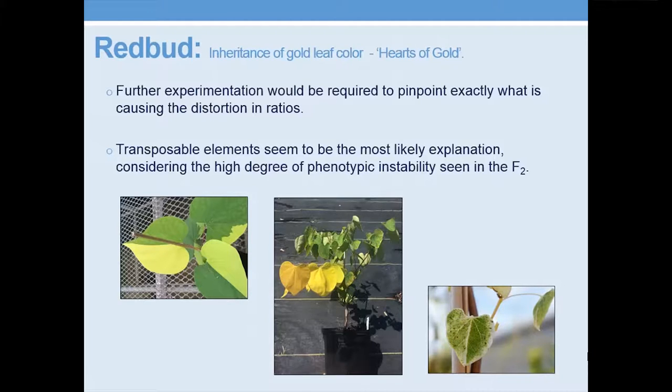But more than likely, this is a result of transposable element activity. Now, transposable elements are also known as jumping genes. They're pieces of mobile DNA which can actually reinsert themselves into the genome of an organism, thereby altering the genetic function of whatever gene it's inserted into. This results in some really unstable phenotypes.